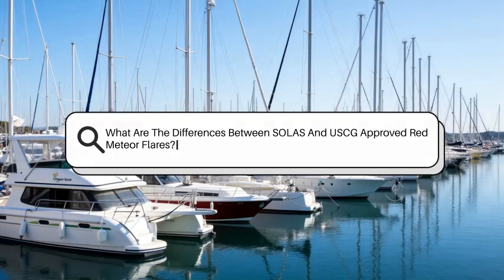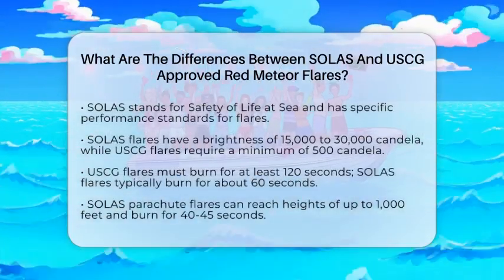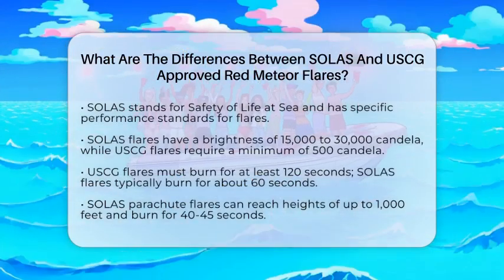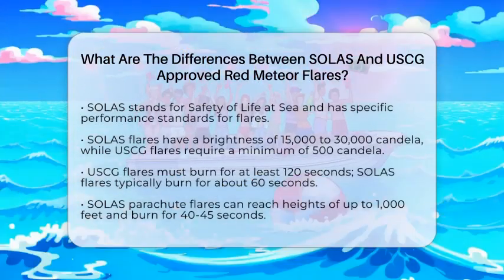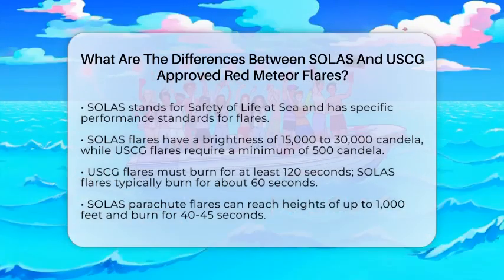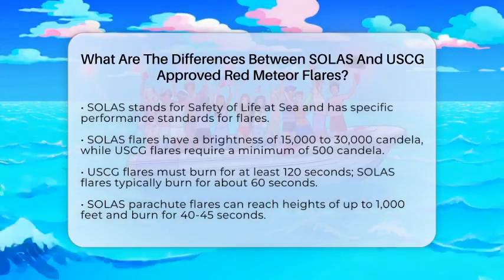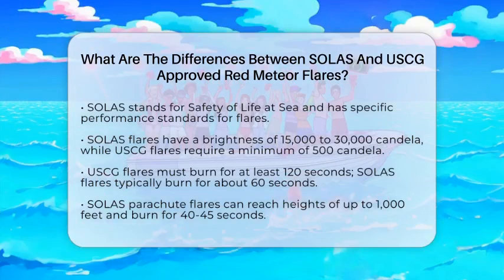What are the differences between SOLAS and USCG approved red meteor flares? Have you ever wondered what sets SOLAS approved red meteor flares apart from those approved by the United States Coast Guard? Understanding these differences can be essential for your boating safety. Let's break it down.